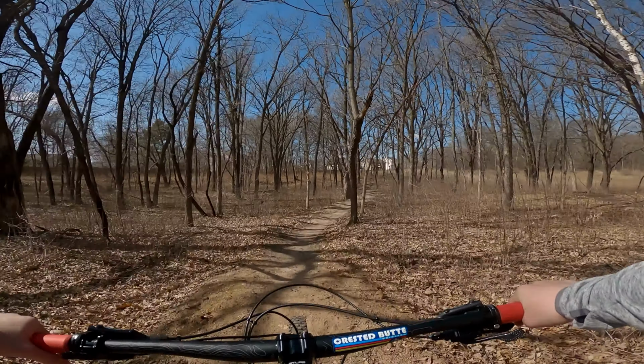And we got this kind of hairpin turn. Bunch of roots, so you can either go left or right. There's a little staircase you go down. Might go back and show you guys it. We're gonna go down the fast sections first.